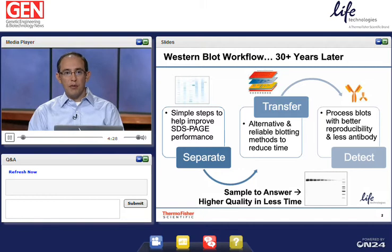So with today's presentation, what we'd like to do is highlight a few of the areas of the workflow. First, we'll talk about protein separation, and David will tell us a little bit about some simple steps to help improve the SDS-PAGE performance. Also talk about protein transfer and some alternative methods to traditional blotting that could help reduce time, but also not trading off anything in performance. And then we'll spend a majority of the time talking about protein detection, specifically immunoprocessing of blots. And what we are excited about is to talk to you about a new product, which we feel has really revolutionized the way we process blots to deliver better reproducibility and all using less antibody.